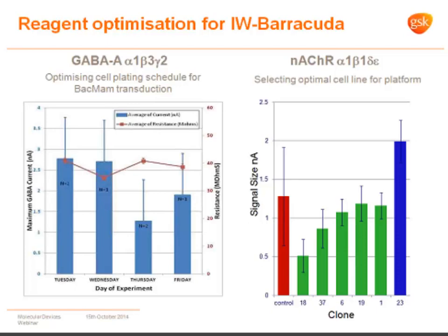So we were getting maximum currents of about 2.5 nanoamps using this system, but we noticed that we were only getting those on a Tuesday and a Wednesday. And when we looked at the cells prepared on another occasion and used on Thursday and Friday, we saw a drop-off in the current amplitudes. What we realized was that it's how the cells are prepared prior to the BacMam viruses being added to the cells that seems to be important.